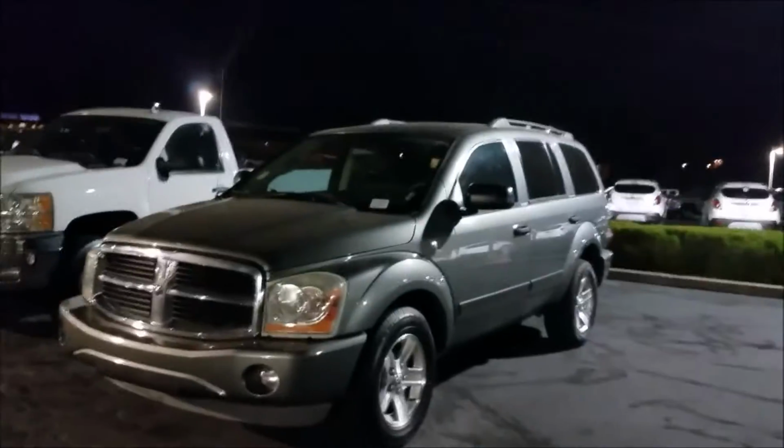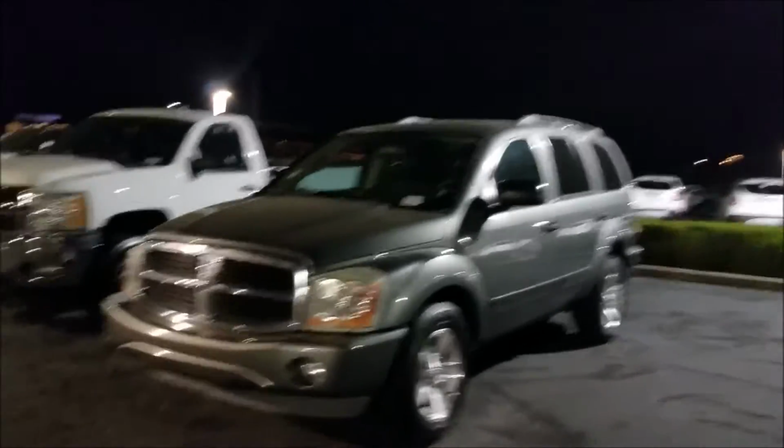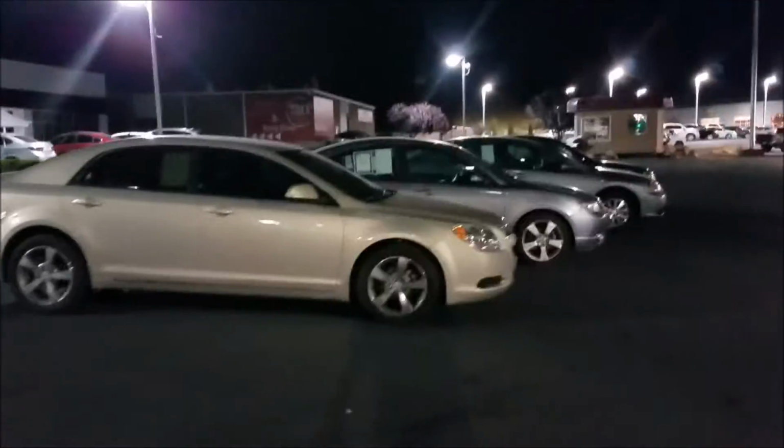I don't think they're bad SUVs. I don't like the looks of these. The Durangos, mid 2000s-ish Durangos. Just the front end is freaking ugly. Kia Sorento, and they're not bad, but like I said, I want truck-based.